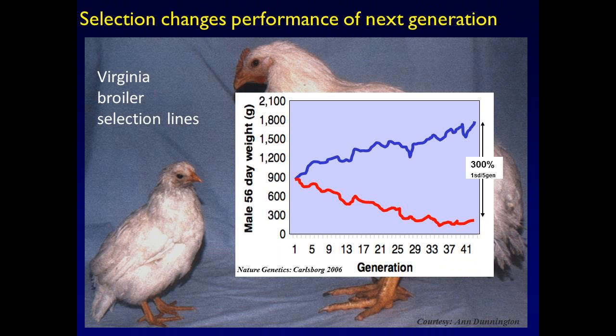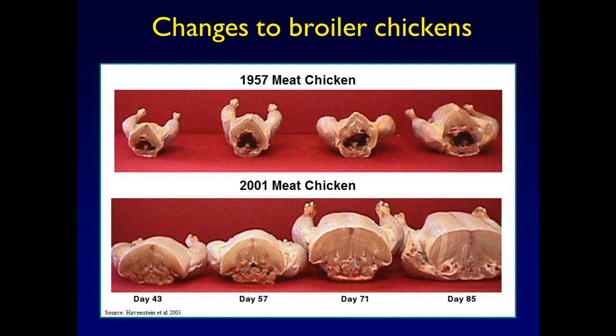Likewise, the poor old humble chook, you can select. These are two selection lines where they selected for the weight of the chicken at 56 days. They took a down line and an up line, and after 41 generations, they were able to generate a 300% difference simply by selection. And that looks like this when you turn it into the chicken. They had semen available from 1957 and 2000 and generated them under identical conditions, and that's the difference we now have in the meat production of the broiler.